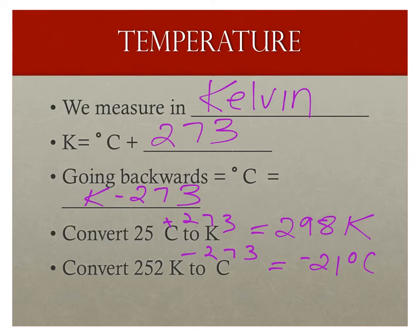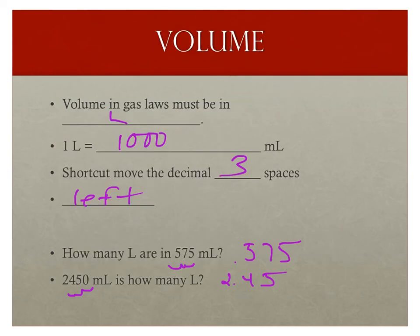Okay, last little thing we need to work with sometimes is volume. In most gas law problems, our volume needs to be in liters or L. So liters, 1,000 milliliters. You can either set it up as a proportion or just know that 1,000 is 10 cubed. So we're going to move the decimal back 3 spaces left to get it in there. So for example, 575, I scoot that back 3 spots, and that would be 0.575. 2,450, move it back 3. Now remember that 0 is not significant. So that would just be 2.45.